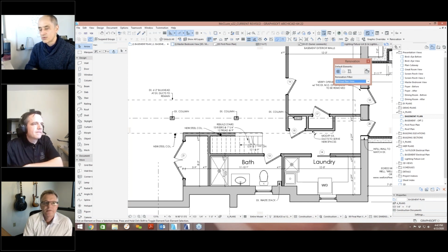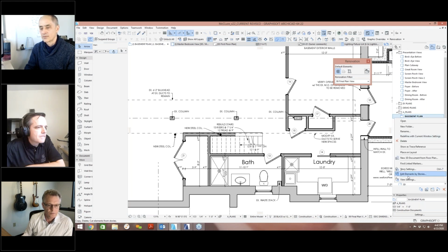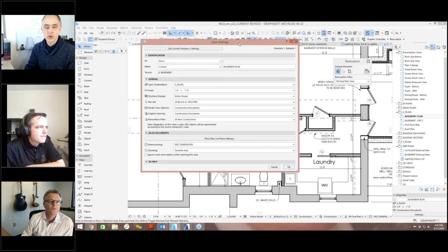Exactly. And the other thing is that when your views, like the basement plan, the one that's currently highlighted, if you open up its settings, there's a little checkbox that says ignore zoom and rotation. It's in the bottom left. Yep. If you have that turned on, then when you switch to that view, it won't jump you out to a saved view of the whole thing. So you can jump to that view, whether you're going to the ceiling plan or scheme 1 or whatever. I like doing that because you can just jump between different views of the same story without moving around in space. It allows you to stay in the same location.